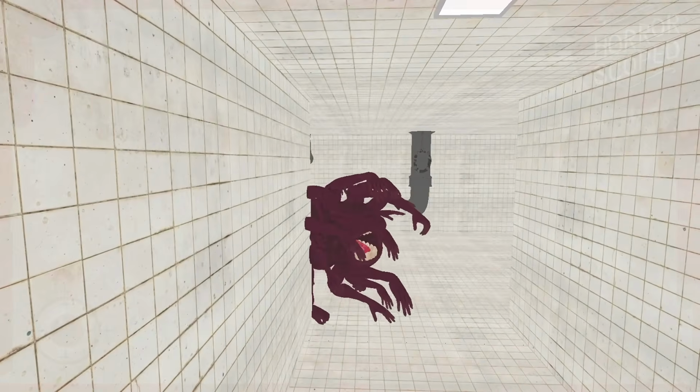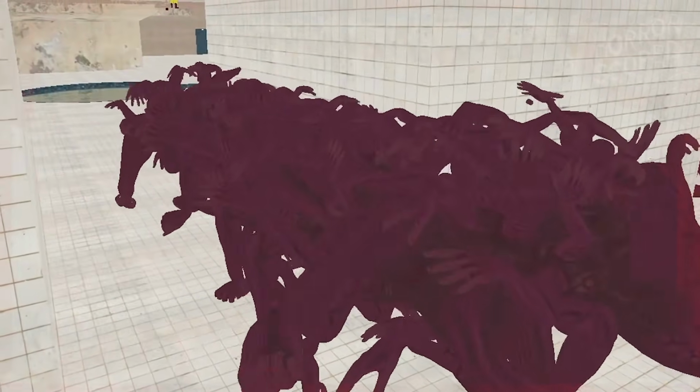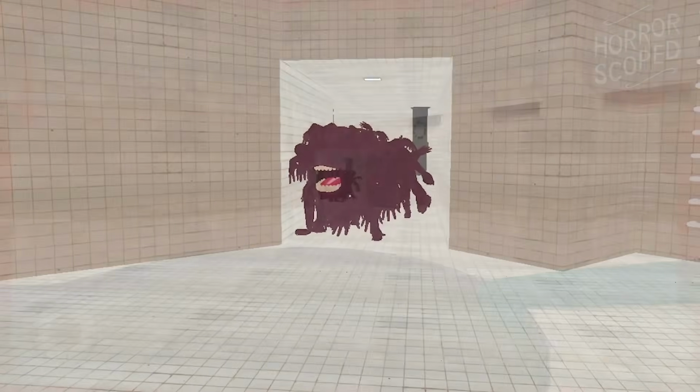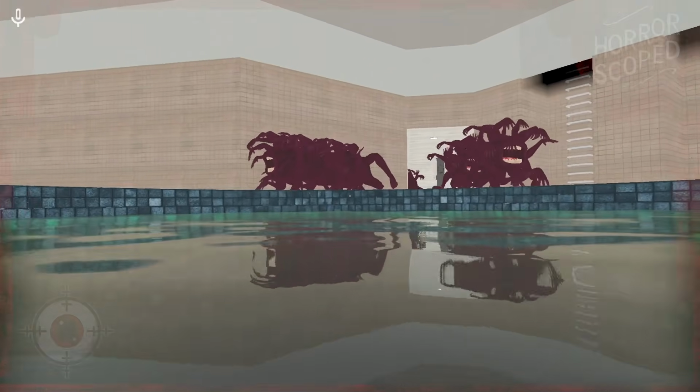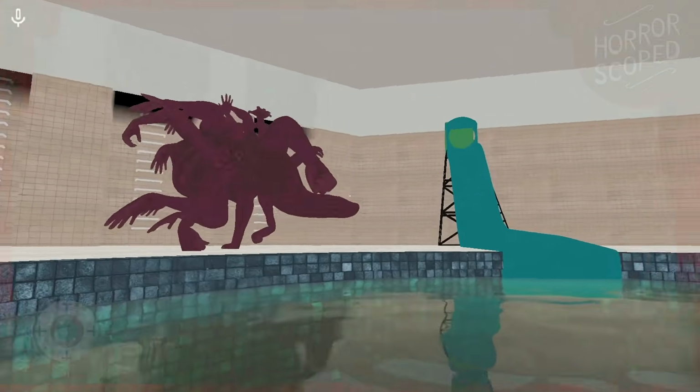So, to make things a little more exciting, I decided to spawn in almost a dozen more. I was expecting them to scatter throughout the map, but they all surprisingly clumped together. It didn't take long for them to get stuck, and after gaining their attention, they broke free from their stun lock and began chasing me. In hindsight, diving into the pool was probably not the best idea, as I quickly became surrounded.